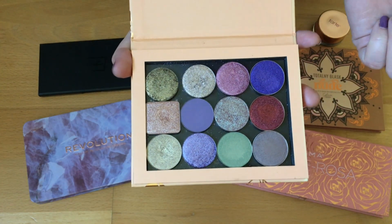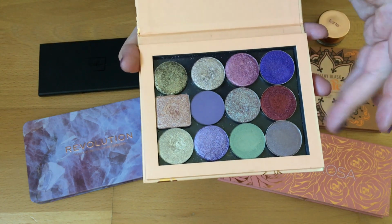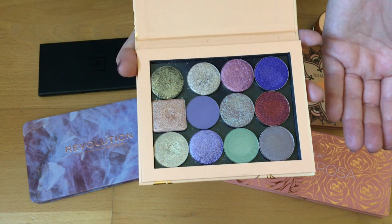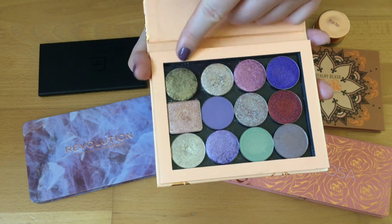And honestly, I think I would have been fine with any of these colors rolling in. I absolutely love these. I love my single shadows, and yes, but it's this one and I'm going to swatch it as I told you.